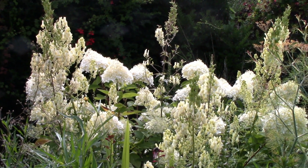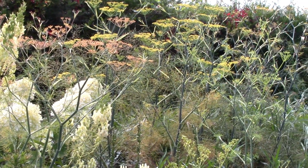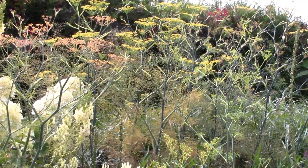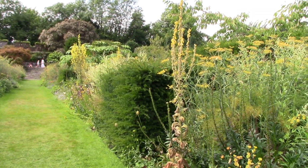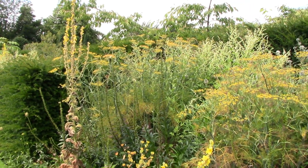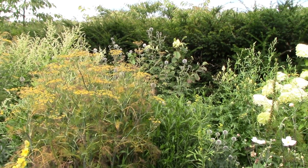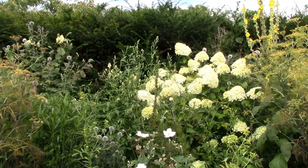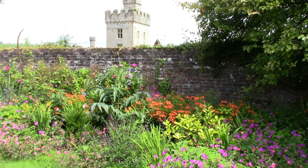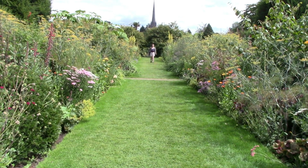The castle itself was originally built in 1185 by King John of England. Later, the castle was owned by Sir Walter Raleigh and Richard Boyle. Although the planting has changed in taste over the years and with the various owners, the walls and terraces of the upper garden, where we are now, remain exactly the same as when commissioned by Richard Boyle, the first Earl of Cork, around 1605.